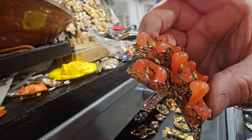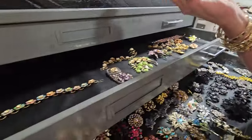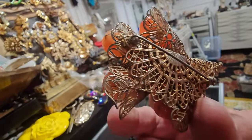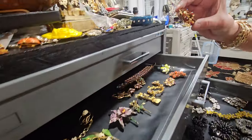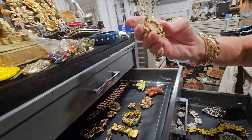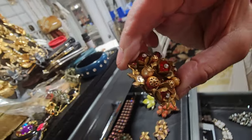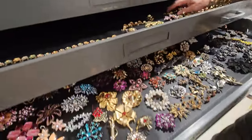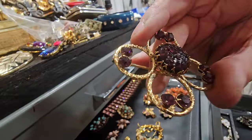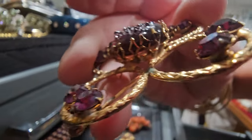Oh, that is nice. And you can tell by the way it's made. I always tell people when you turn the piece over, it should be as beautiful on the back as it is on the front. And these inside the flowers, they're wired, and then the wire's covered. And the dog tooth with the molded stone. Let me show them dog tooth. So that's a dog tooth, set right there.